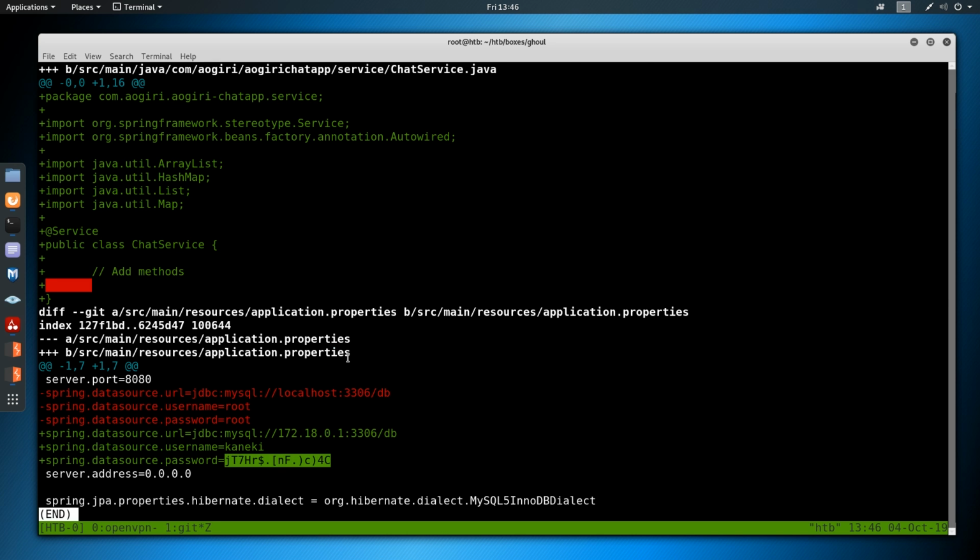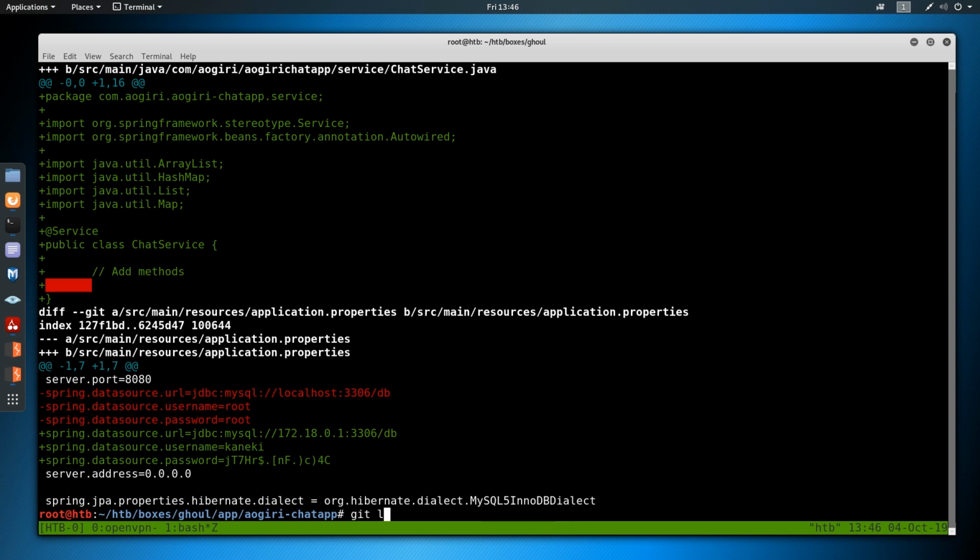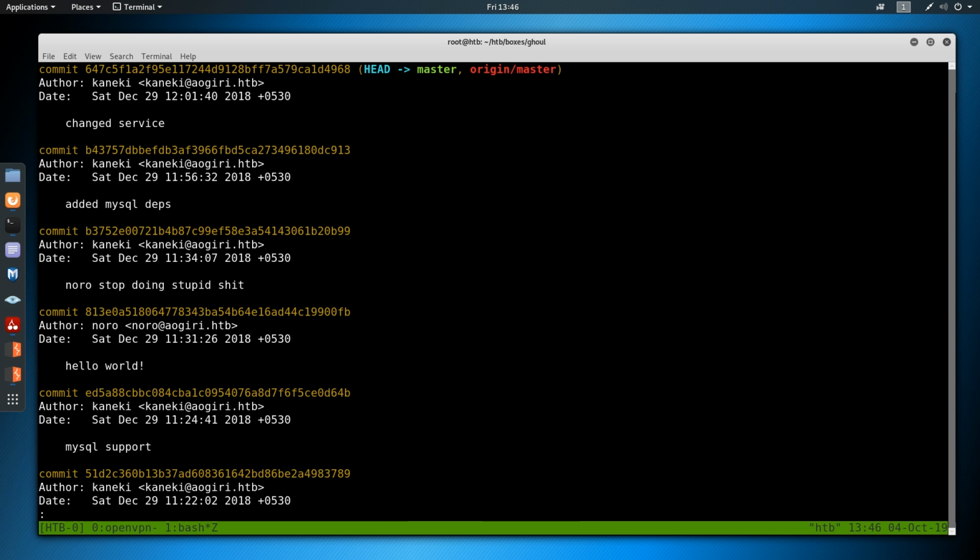So copy, paste, and it doesn't work. So let's do git log again and see what's here. So Kaneki did that. Let's see. Stop doing stupid crap. Let's definitely take a look at this one.